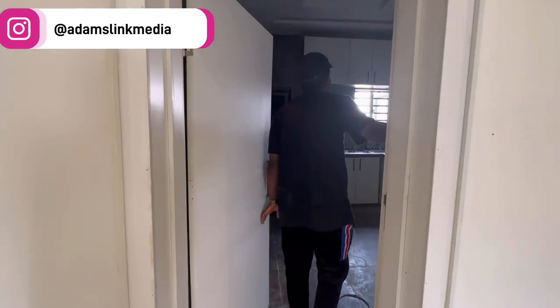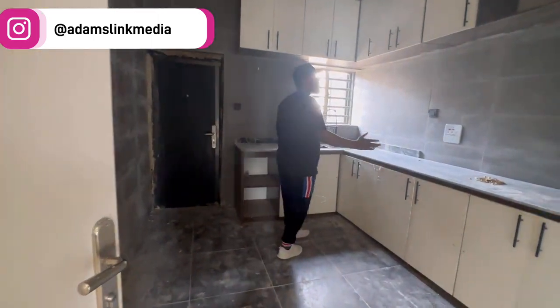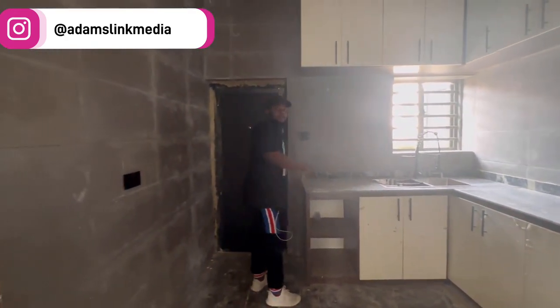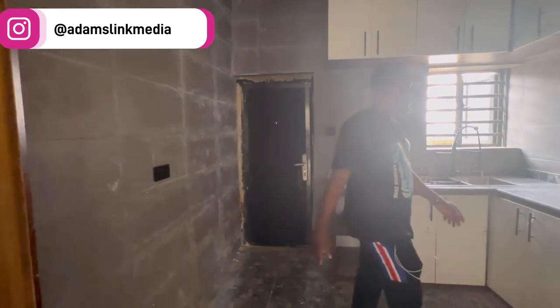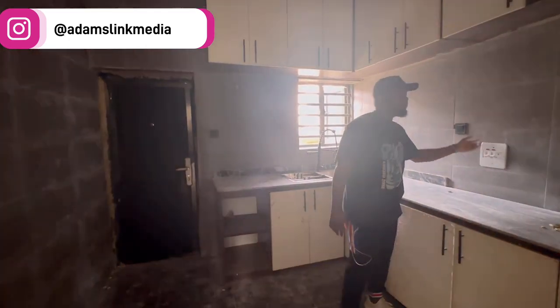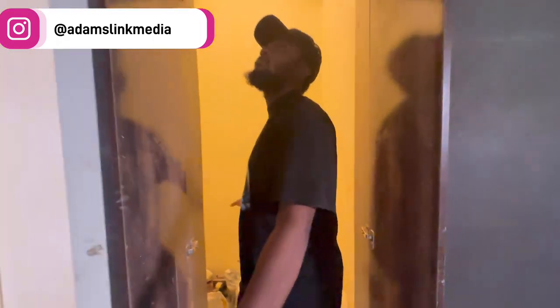Of course, it shows the kitchen. It shows the kitchen as well, and you can go here when you like. The light is not working for now, but all the kitchen appliances are working, everything is working. There, you see the store here.